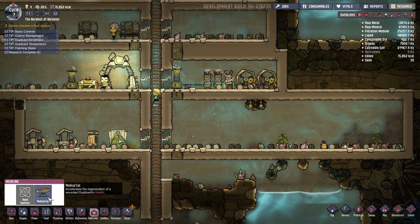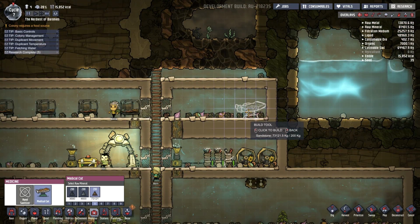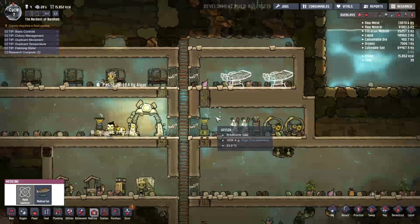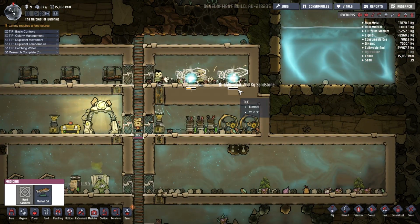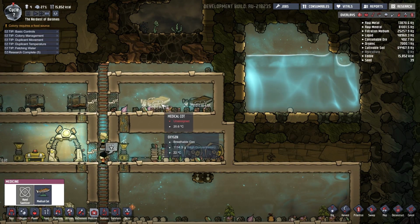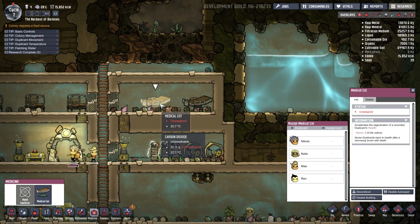Do medical cots require... I don't know. We'll put in medical cots over here, just in case they need to feel better. We'll throw in a couple of those right there, and this will be the medical area. I'm not going to put in any potted plants or anything like that. If these require electricity, they probably won't get plugged in for a while.